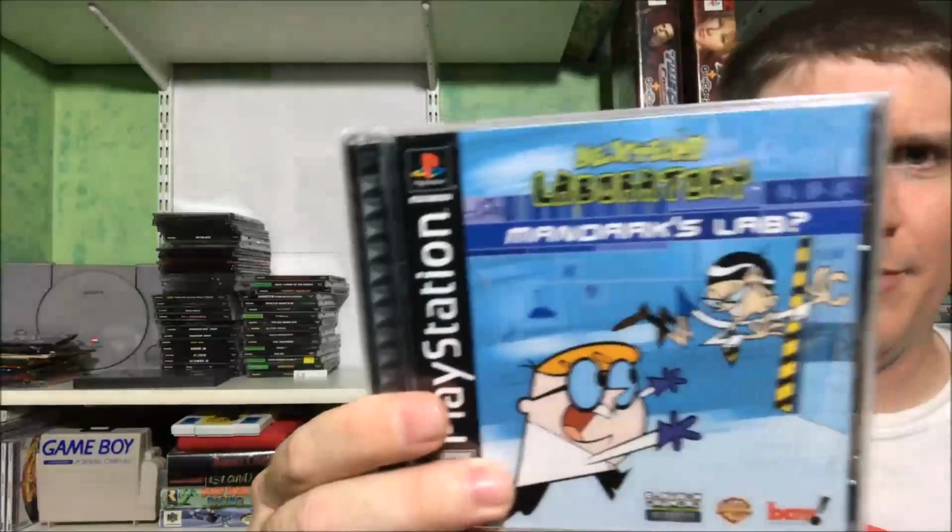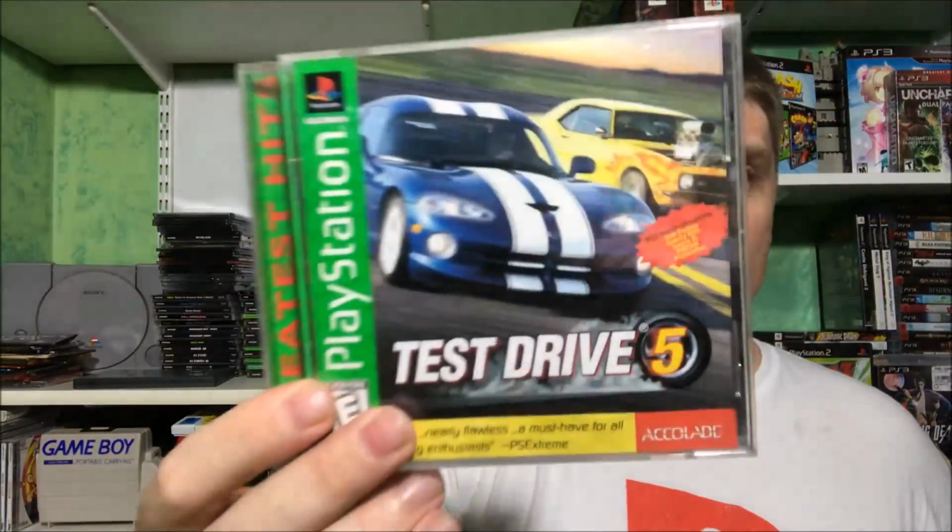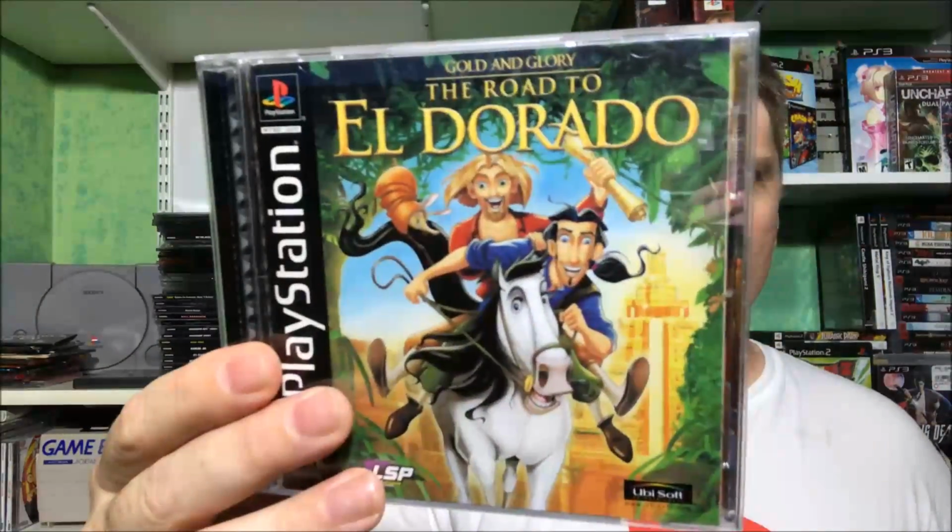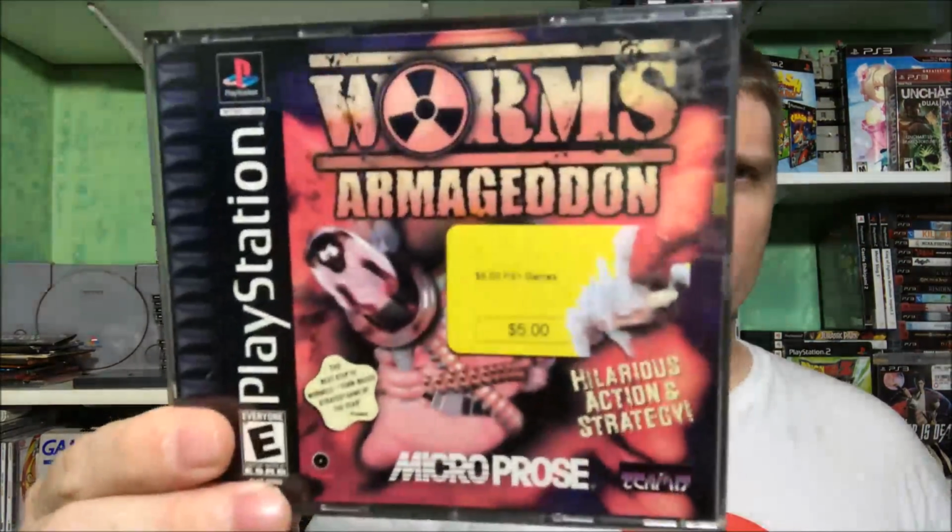No bubbles, no troubles right there. We've got Dexter's Laboratory. Test Drive 5. Hydro Thunder. A game that I picked up recently that I regret. Creatures Raised in Space. El Dorado. We have Dance Dance Revolution Konamix. I actually have the dance pad in the box, but I'm not going to get it out. Space Shot. This is a very generic side-scrolling shooter. It's actually pretty good. Worms Armageddon. Medal of Honor.